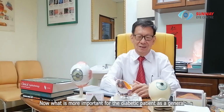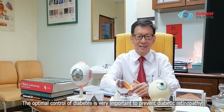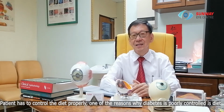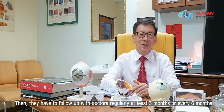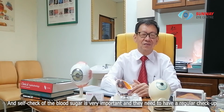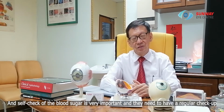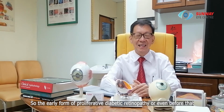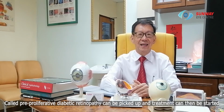Now, what is more important for the diabetic patient in general is that optimal control of diabetes is very important to prevent diabetic retinopathy. So the patient has to control their diet properly. One of the reasons why diabetes is poorly controlled is diet. And then they have to follow up with the doctors regularly, at least every 3 months or every 6 months, and self-check of their blood sugar is very important. And they need to have a regular checkup so that the early form of proliferative diabetic retinopathy, or even before that, what we call pre-proliferative diabetic retinopathy, can be picked up and treatment can then be started.